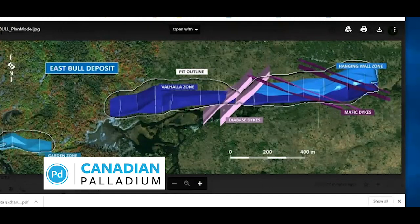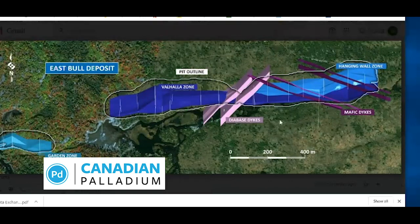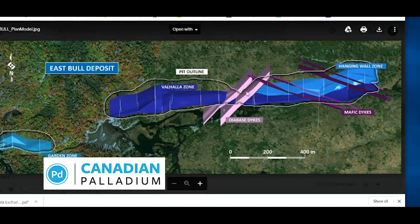And I think the other one is just the concept. This is now a plan of the first one that we had, and you can see where the Garden zone is, and then where the East Bull deposit itself or the Valhalla zone itself is, and then we've got the gap in between that has like one hole in it. And there's mineralization that goes right along. These diabase dikes that are there, we're not sure how they affect things, but we know that they do blank out some spots where there's no ore there, but that doesn't mean there's not ore below it.